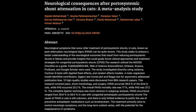So get ready to dive deep into the world of portosystemic shunts in cats. Specifically, what can happen after surgery to correct them? Because you might think, okay, surgery fixed the problem, end of story. But that's not always the case. Sadly, no. So we're looking at a meta-analysis today that's going to help us unpack what can go wrong neurologically speaking. Exactly. Neurological complications after portosystemic shunt surgery in cats. It's more common than you'd think, and it could be pretty scary for both cats and their owners.